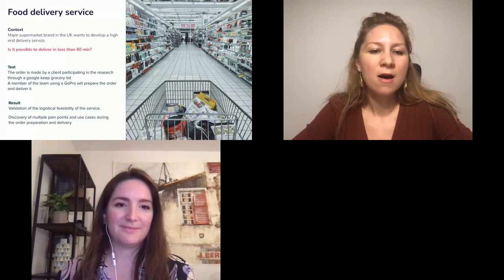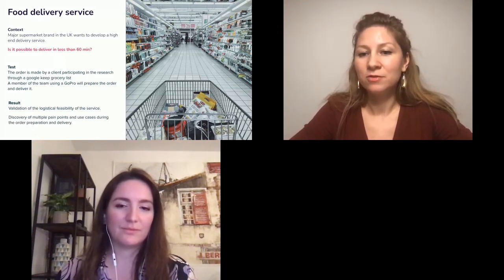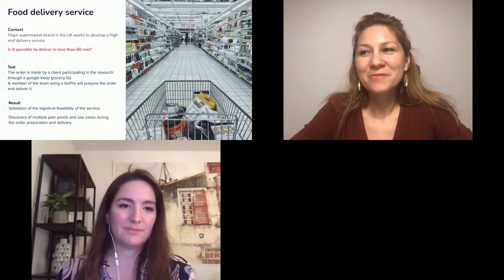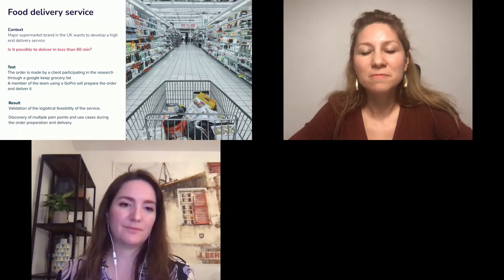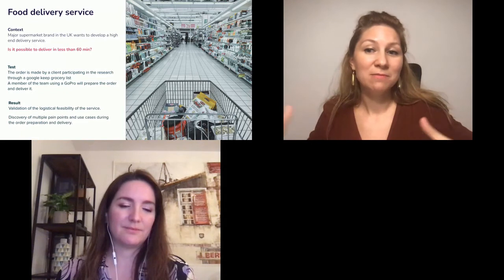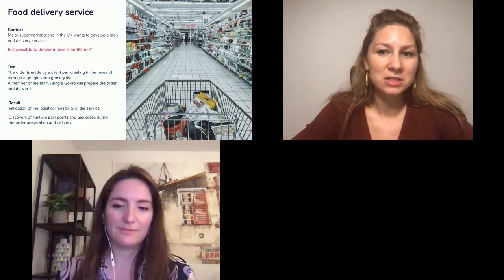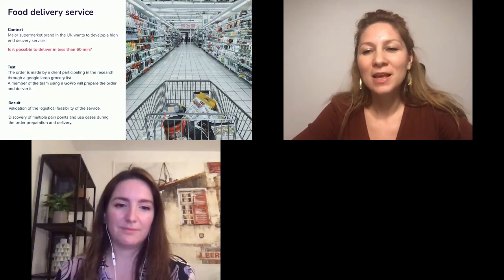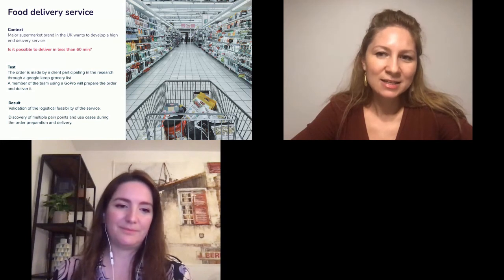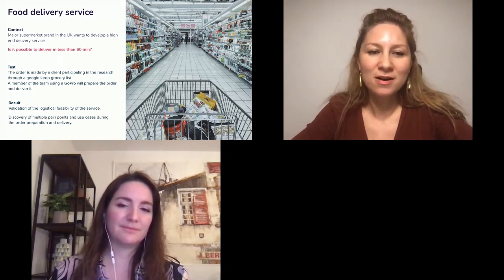discovered a lot of pain points and insights around the preparation of the order and the delivery as well. An example was, when someone orders bottles of water, those are heavy and pretty big as a whole, so they will not be able to be delivered by bike, which was one of the main means of delivery imagined at the beginning. So there were a lot of different cases that weren't taken into account at the beginning and that came out from this test.